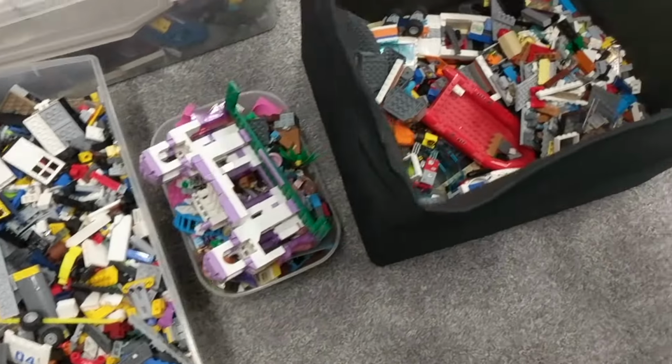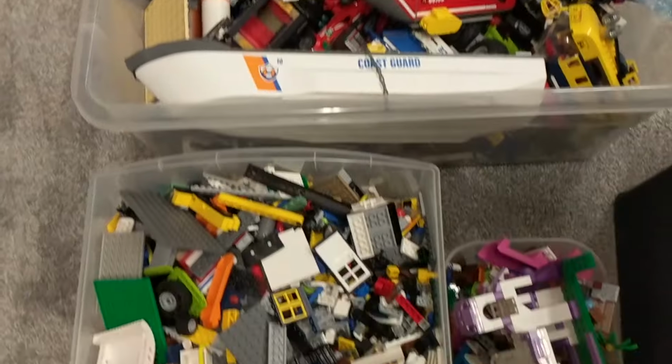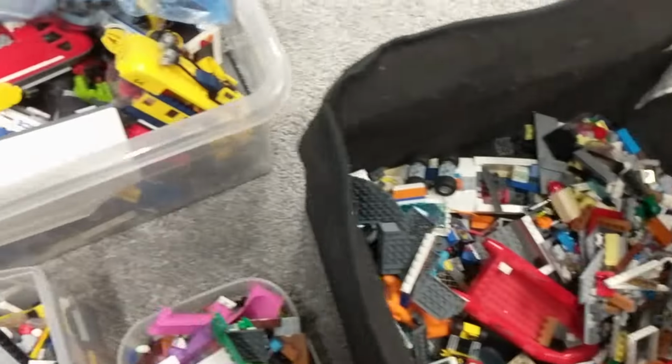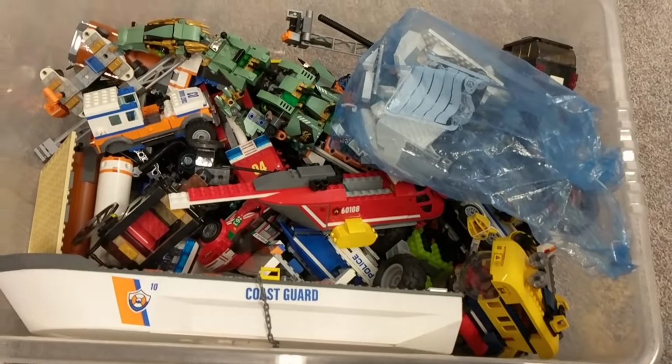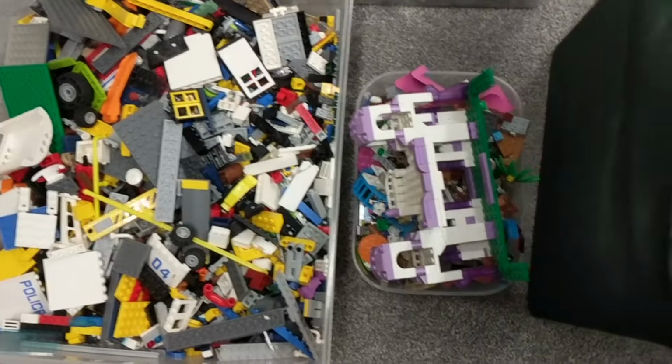This bulk lot of Lego is a Facebook Marketplace buy. This cost my son £150 to buy all this, and I will leave it up to you at the end of the video to see if you think that was a good deal or not.